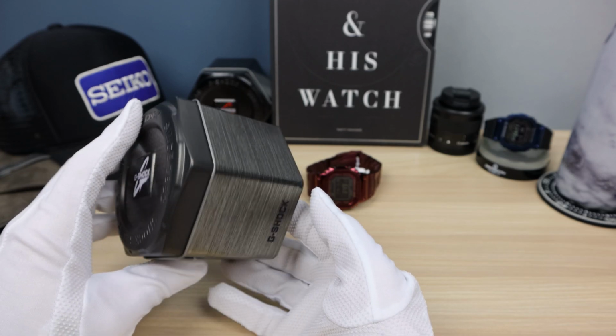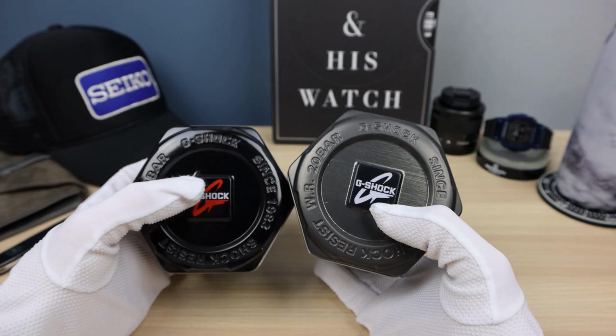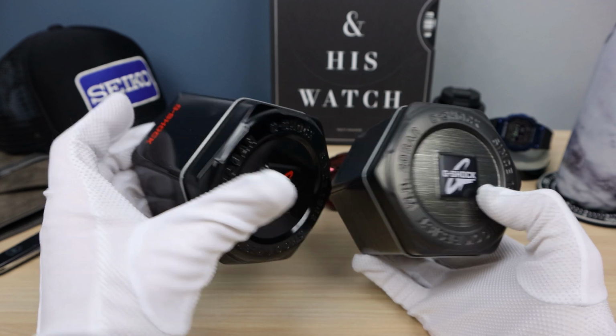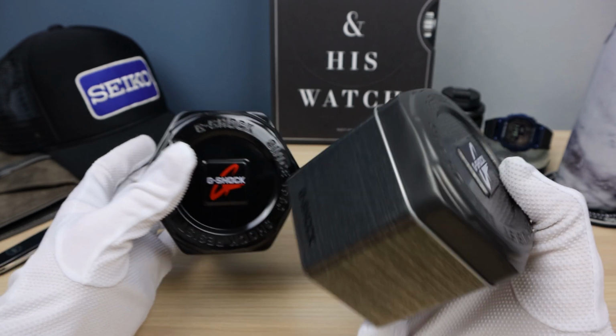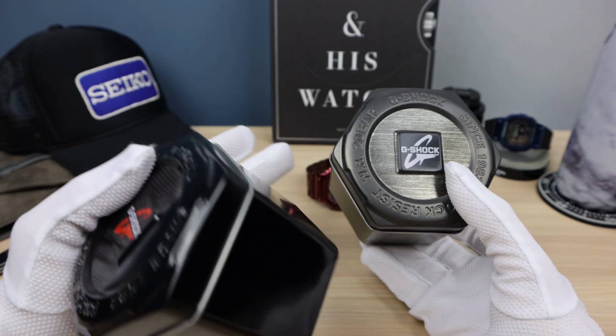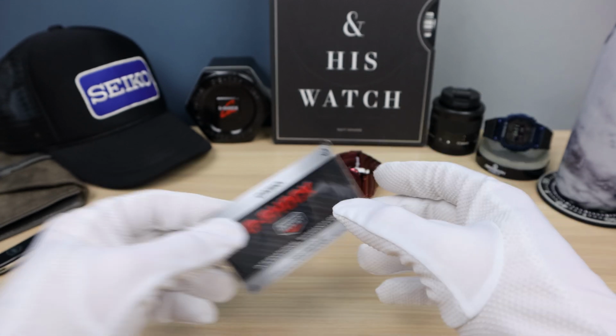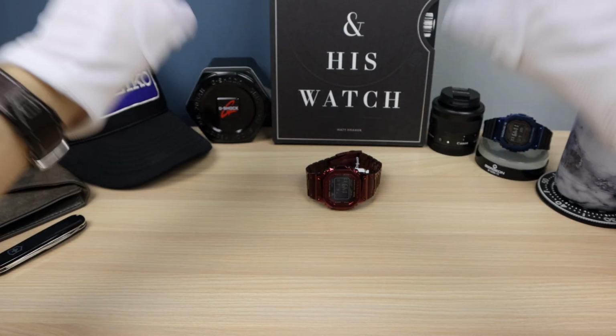First off, let's check out the new tin. What a beauty. It looks like it's brushed. Here's my old one. Look at the difference right there. Kind of like mine better because it has a splash of red, but this one is matte and it looks cool. And you get, of course, your G-Shock warranty card. You're not going to need it because these are tanks.